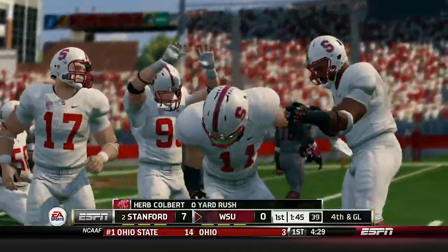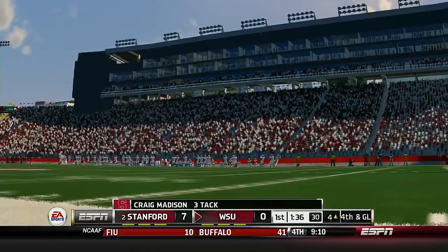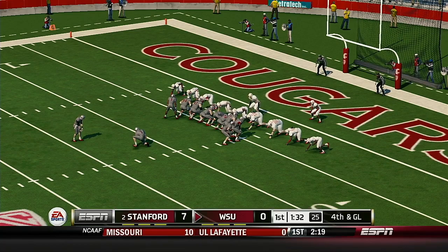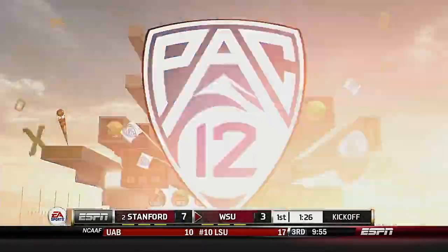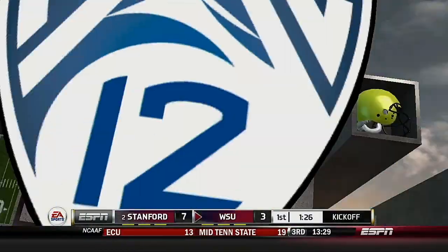Down he goes at the 4. Maybe a yard on the run by the tailback. That brings us fourth and goal. He gets it up, and it's good. Even though they gave up a field goal here, that defense is feeling pretty good about themselves right now. It could have just as easily been a touchdown.